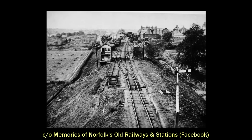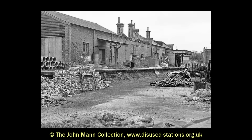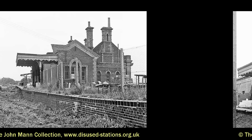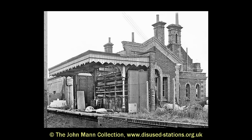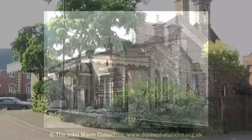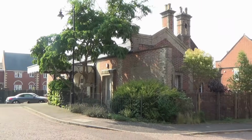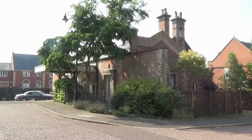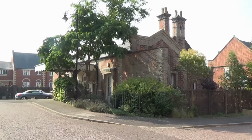Sadly, the story of the Hadleigh branch line is not unfamiliar. Noble early ambitions gave way to economic realities, and as outgoings increased, incomes faltered. Of course, this focus on the economics loses sight of the great social benefits of these little lines, but this was not a column to be found in the balance sheets. Today, the station building in Hadleigh is a private residence, and a fine architectural legacy of a railway which closed in 1965.